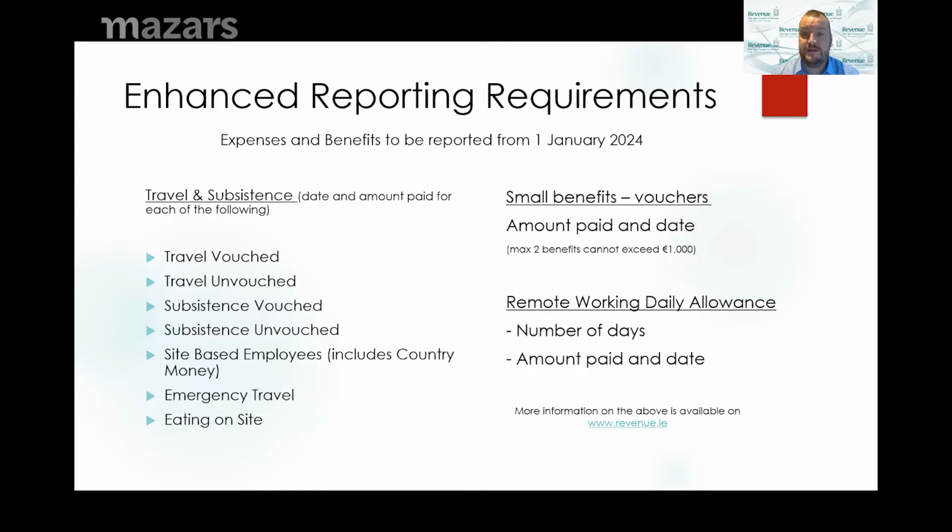For the small benefits exemption, again, keeping this to a minimum, there's the amount paid and the date of payment. Now, for the small benefits exemption, there's a maximum of 2 benefits that can be paid in any year, and the total value of that can't exceed €1,000. So we wouldn't expect to see that reported more than 2 times in any given year. The remote working daily allowance, then, again, the only addition here is the number of days that's being reported.